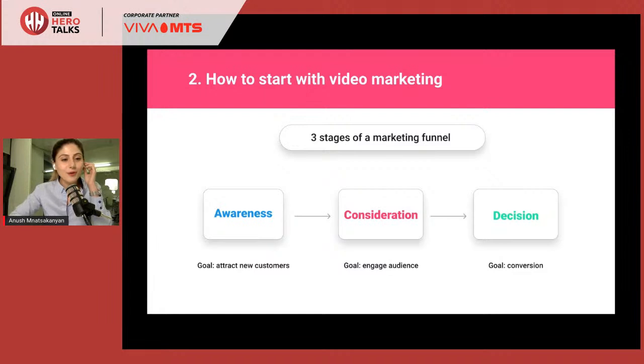So before we go to video marketing strategy planning, let me say that this applies to marketing as well, not only video marketing. Marketing funnels are divided into 3 stages. There is the awareness stage, whenever you are attracting new customers. The consideration stage, when you are engaging your audience. And the decision stage, when you are converting your audience to buy a product from you.